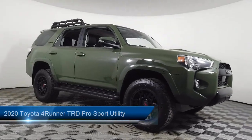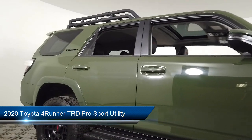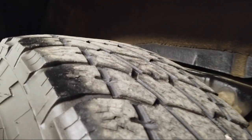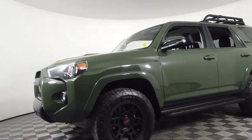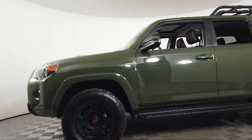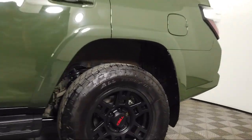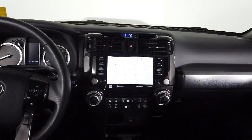It comes equipped with navigation, heated door mirrors, 15-speaker audio system, split fold-down rear seat, roof rack, power tilt and slide moonroof with sunshade, keyless entry, heated front seats, Apple CarPlay and Android Auto, Softex synthetic leather seat trim, and has less than 35,000 miles on the odometer.